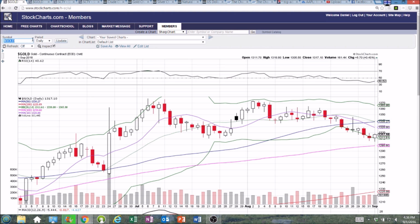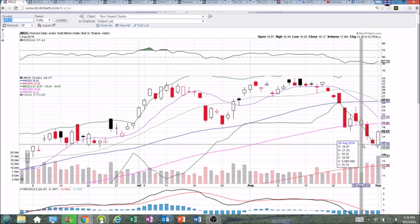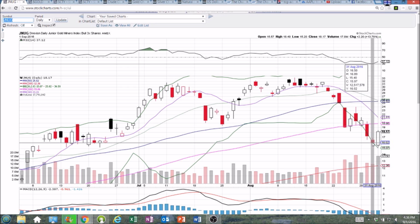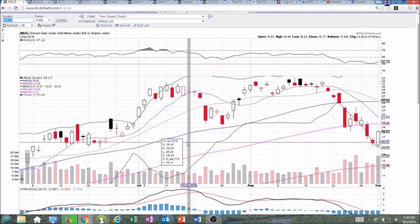So let's say we had an initial pullback, and the miners dumped real quick, and let's say JNUG got down into the $16 area. You could get in, and then you would exit if the low of yesterday were to break, as that would affirm weakness. But could be looking for a knee-jerk reaction for a bullish entry if not already in. It was a very strong close for the miners, nice solid volume.